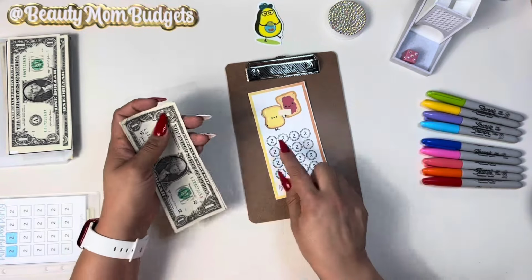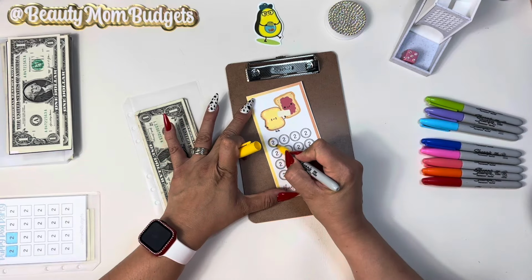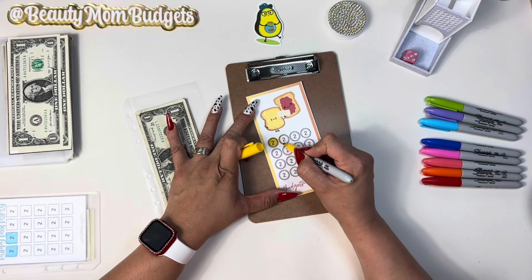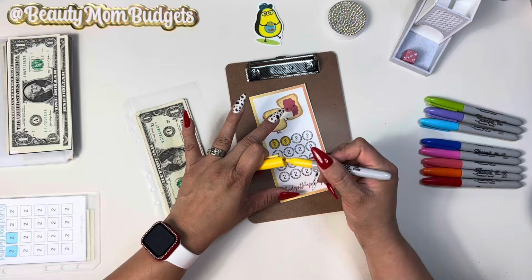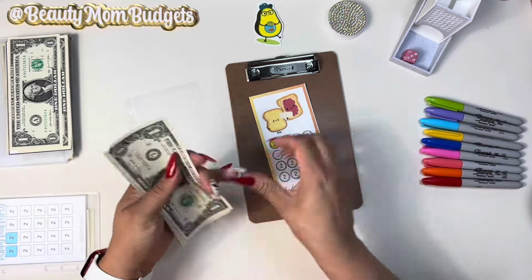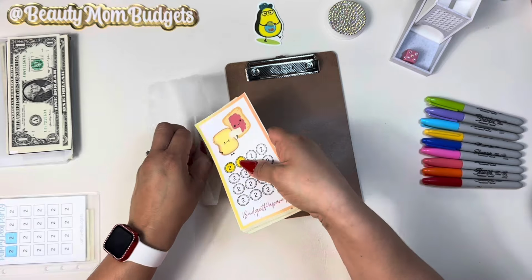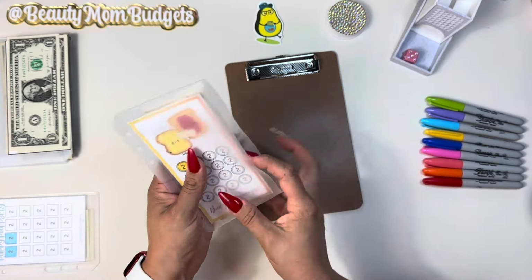1, 2, 3, 4. So I get to color in two icons as well. So we're gonna color in these little yellow. Okay. Alrighty, so we have $4 going in to Rami's as well. So I was so happy that all of these challenges did get some love today.